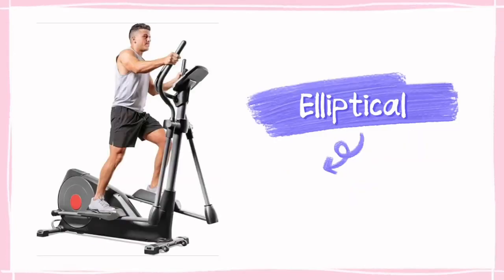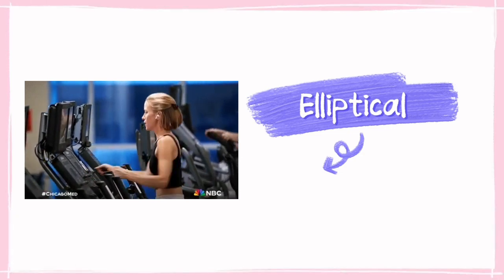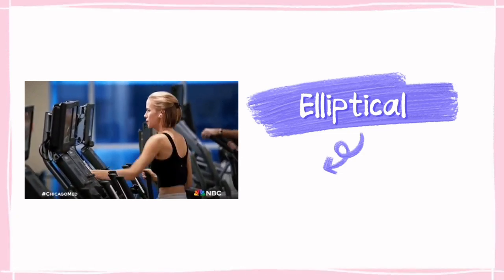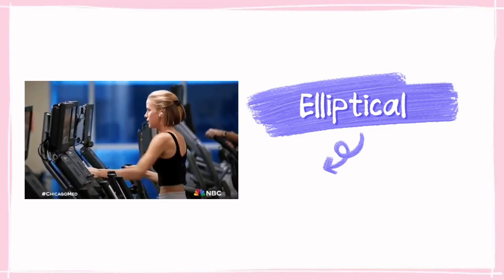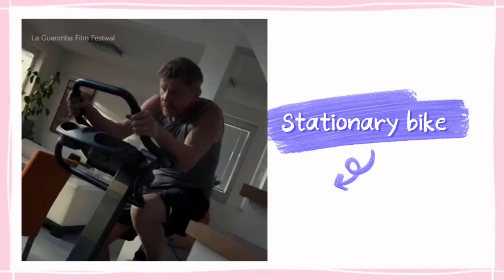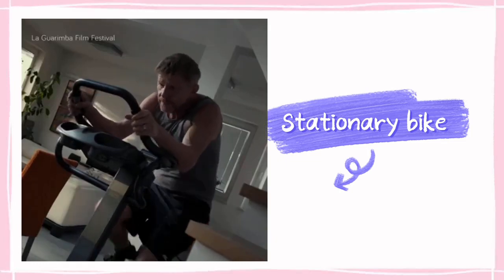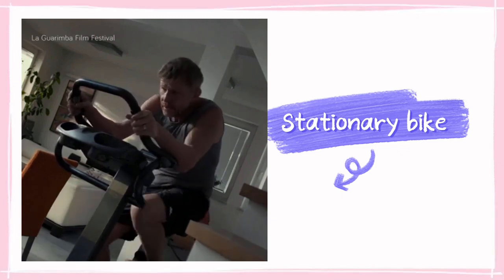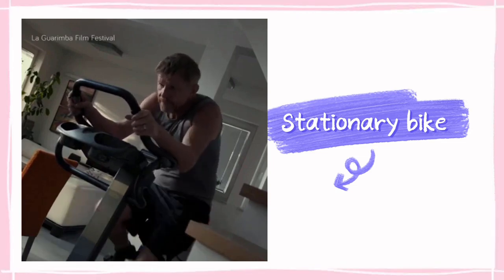Elliptical. On an elliptical, you stand and move your legs in a round and round motion. This helps you get exercise that's similar to running, but without so much impact on your joints. Stationary bike. The word stationary means it doesn't move anywhere, you just stay in one place while pedaling. Classes where an instructor leads a group of people on stationary bikes while listening to music are often called spin classes.